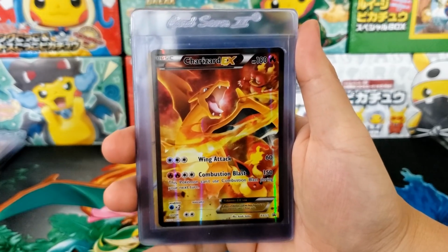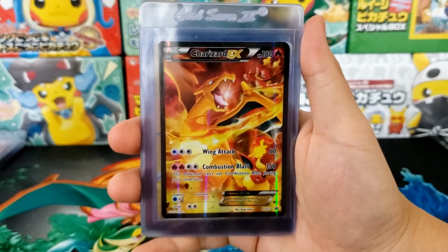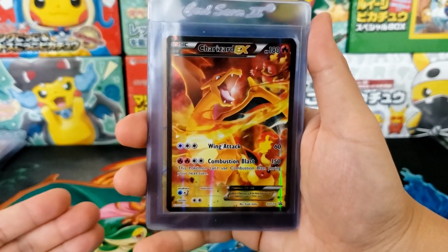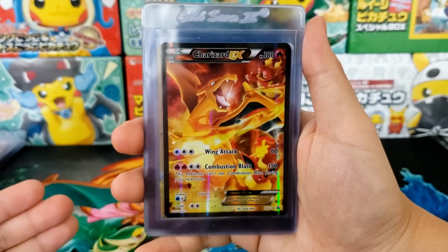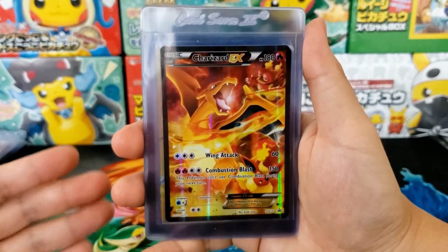All right, we've got some other English promo cards that I'm going to be sending in, and you'll see that I am a huge fan of promo cards because they have some of the best artwork, very unique artwork that you really can't find inside of your packs.